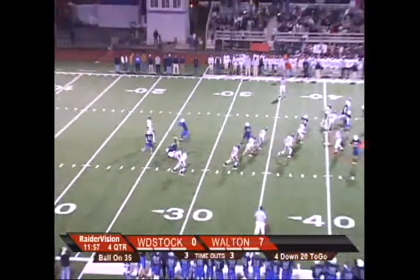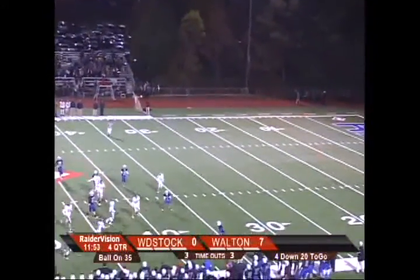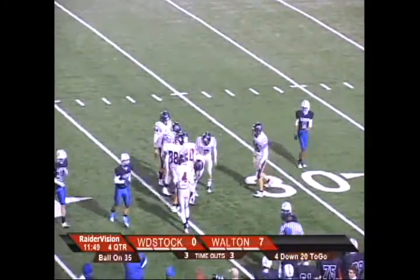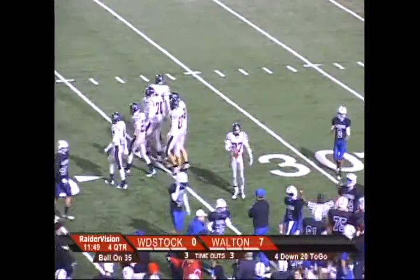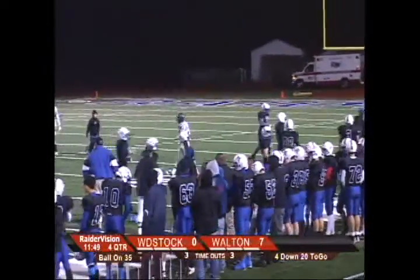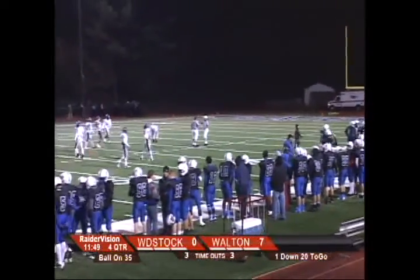Tolliver takes the snap and kicks it very short over here to the right side, and it's going to take a Woodstock bounce, though. It'll roll inside the Walton 35 and die right there at the 34-yard line of Walton, and that is where the Raiders will take over with 11:49 left to go in this ball game, and Walton holding on to a 7-0 lead.